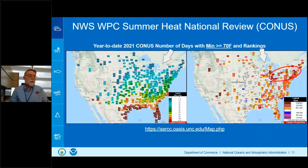And this is a trend that we've been seeing now for quite some time during the summer months, is we're just not reaching minimum temperatures that cool off all that much during the nighttime or early morning hours. And this certainly contributes to the risk of heat-related impacts when you don't cool off as much at night as perhaps we used to, probably a factor in terms of urbanization, but also climate change.